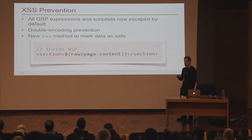And you never have to worry about encodeAsHTML being called twice because we have double encoding prevention. Each value knows when it's been encoded and doesn't get encoded again. And you can mark something as safe, use with caution, by using the raw method.